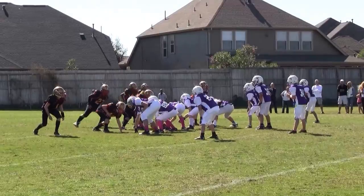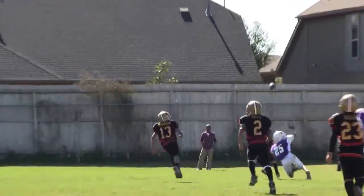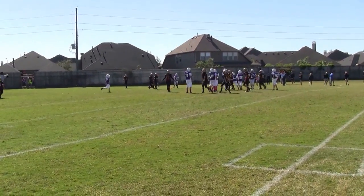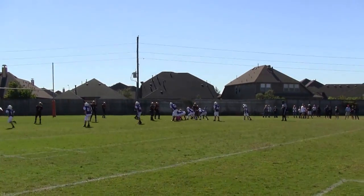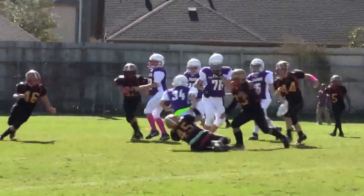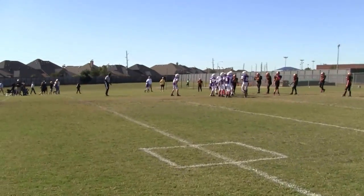Makes it third and about 5 or 6. Here goes! Pass! That's interference on the defense. Penalty makes it first and goal on the 8-yard line. Second down. Second and goal on the 8-yard line.